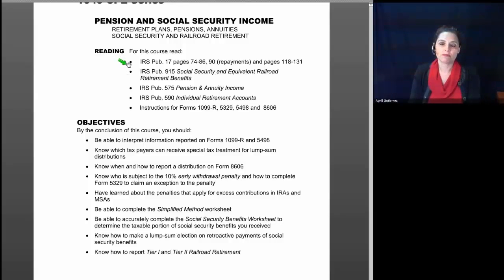Today, you can always refer to Pub 17 for a general piece of information, and part of today's course is being pulled from Pub 17. But the focused publications include Publication 575, where you can read about pension and annuity income and IRS treatment of those income types. And then finally, Publication 590, which focuses on IRAs. And if you can't find the answer to your question in those publications, you can always read the instructions for Forms 1099-R, 5329, 5498, and 8606. Sometimes instructions for the forms are not covered at all inside the publications and vice versa.